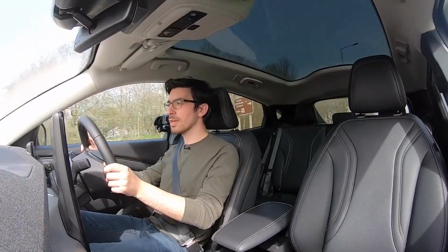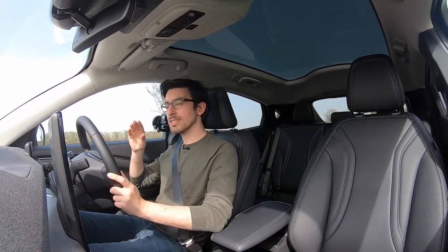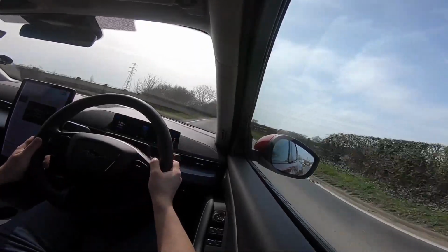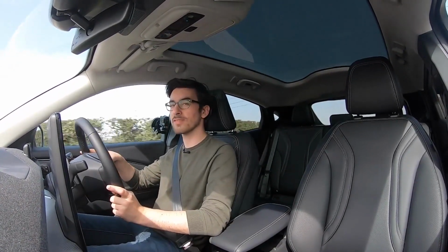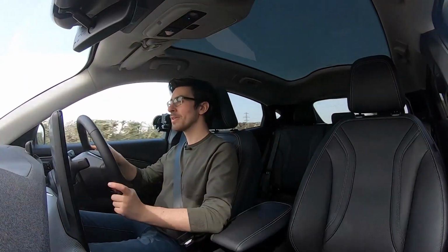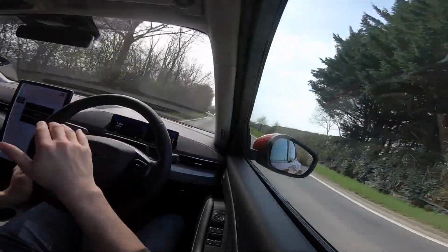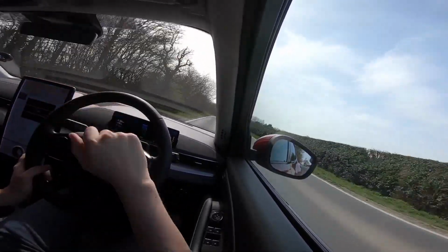So another mode that we've got in here is one pedal driving. What that does is when it's activated, it gently applies the brakes, and that's used to regenerate energy. It puts energy back into the battery. If you are a lifelong Mustang driver and this is your first family car or first electric car, it's going to take a little bit of getting used to. But once you do get the hang of it, it's really great because you can play a little game with yourself of trying to ease off the accelerator just in time so that your car comes to a complete stop when you get to the traffic lights.